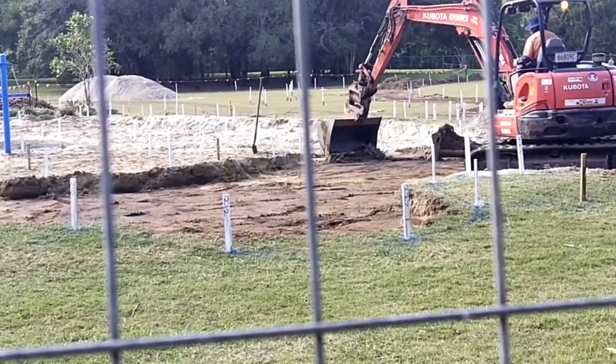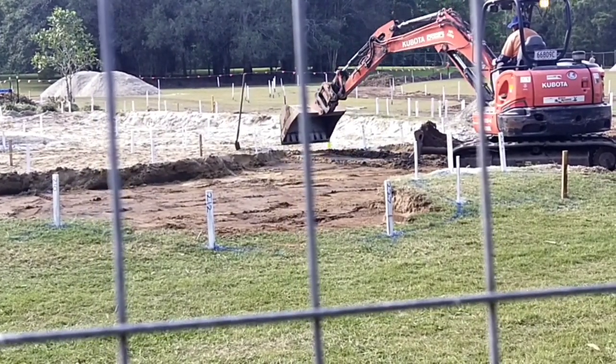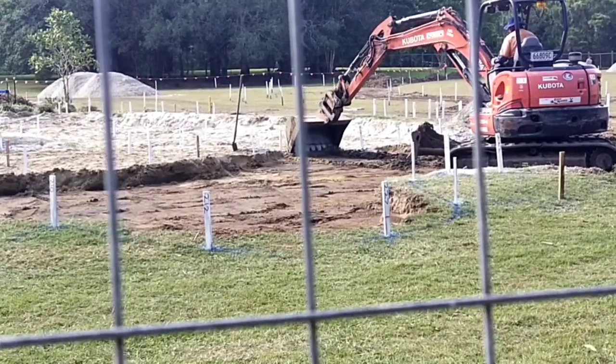Oh, it's so satisfying watching it dig away. Something so satisfying about it. Look at the park there, them working around, doing all the things, looking pretty good. They're really getting onto it now.